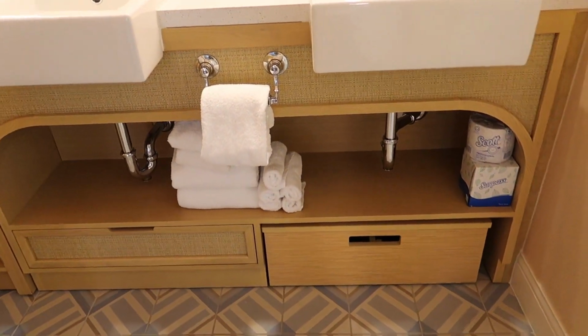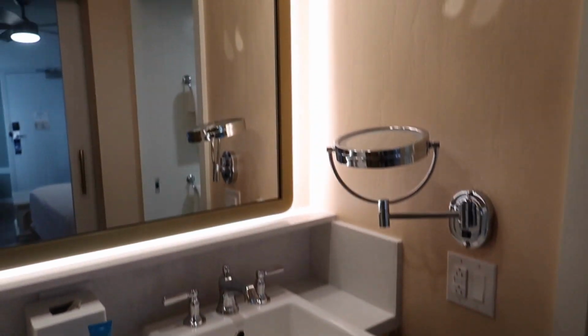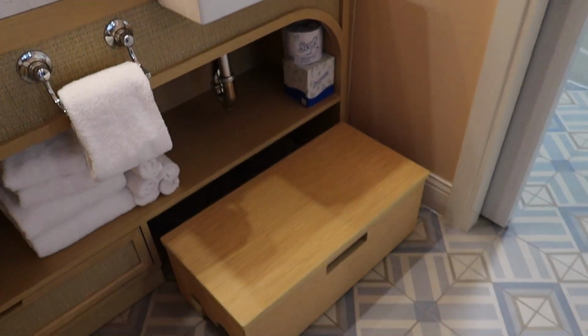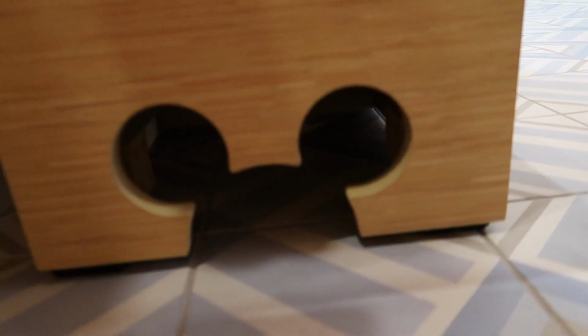Very nice. What is this? Oh my gosh! For kids! Oh my gosh! How brilliant is that? I love that! Look at the Mickey! That is so cute. Good job, Disney. A weird drawer.